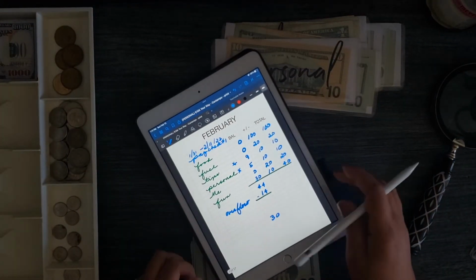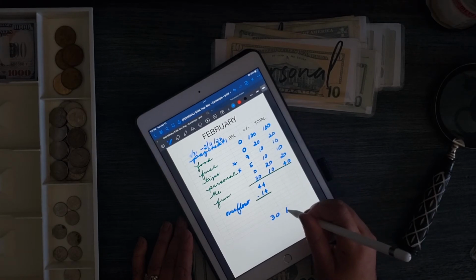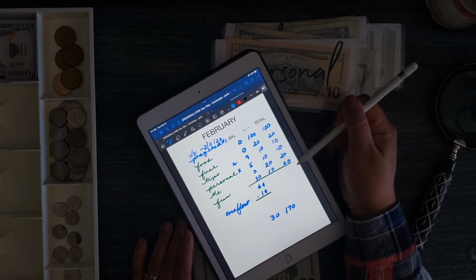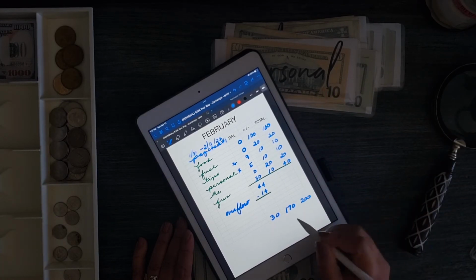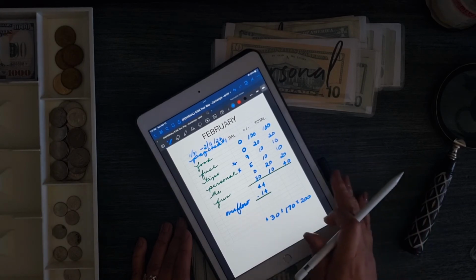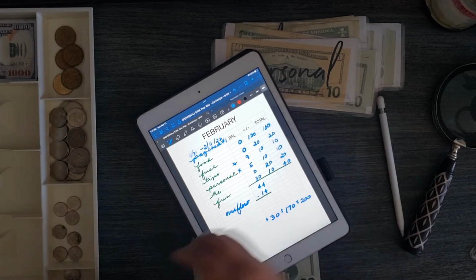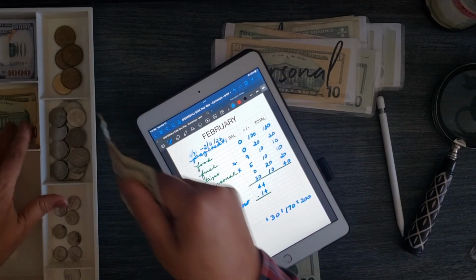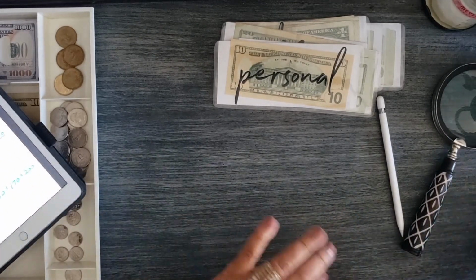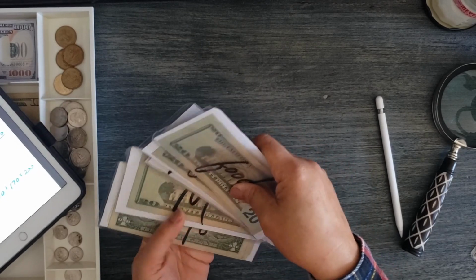So the total deposited today is 100, 20, 30, 40, 60, 70, $170. And that brings the total in the envelopes to 100, 20, 30, 40, 60, 200. Plus $14 going into overflow, which is now 15 because of the extra $1 bill. This completes the stuffing of my cash spending envelopes for the first pay period of February.